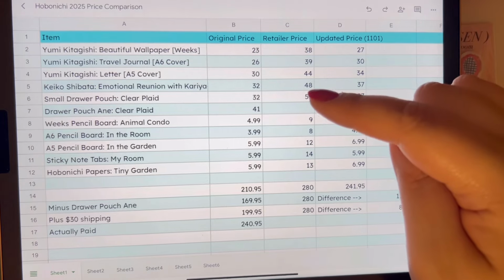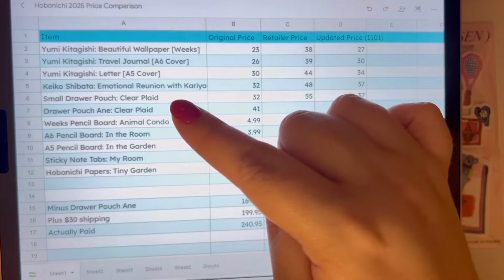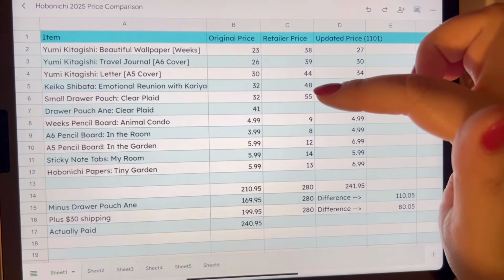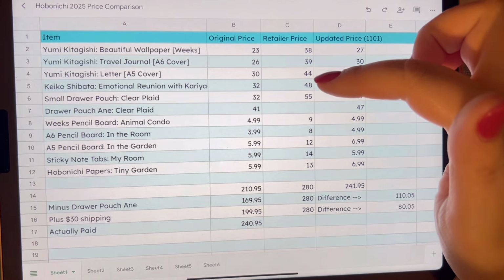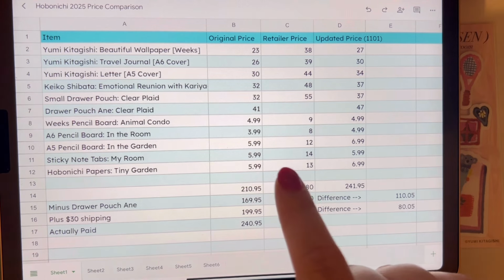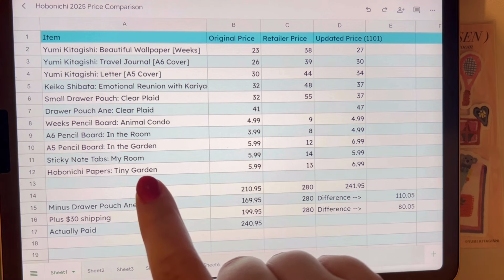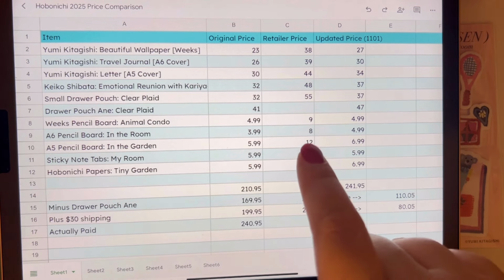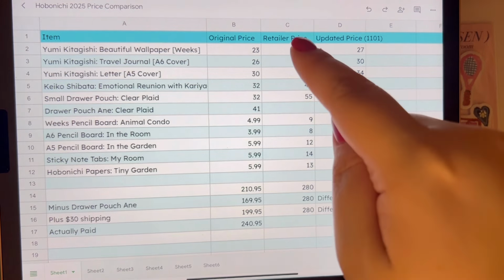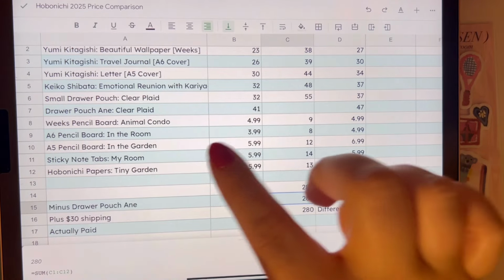So here's the comparison. This was what, $23 more for the clear plaid small drawer pouch. $16 more for this cover, $14 for that one. Like a really big difference. The little sticky note tabs, more than double the price. Same for the Hobonichi papers, and the pencil boards are double the price. So the total that I was paying for these items from that retailer was $280.